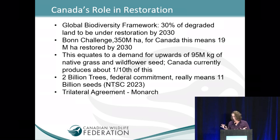And then on the tree side, we have a federal commitment of 2 billion trees. We're a little bit further ahead on the tree side, but we still don't have enough seed for the tree part. And we also have a trilateral agreement on monarchs between the three countries to try to work on population conservation.